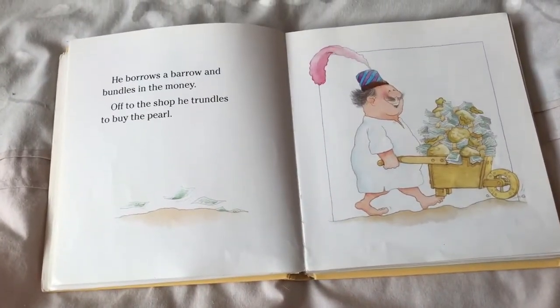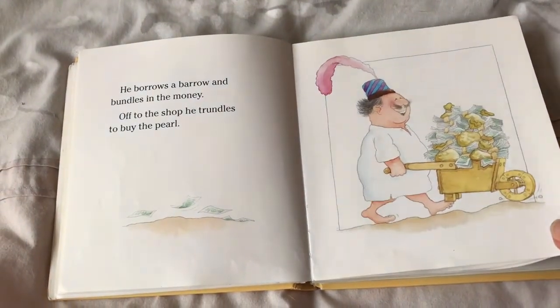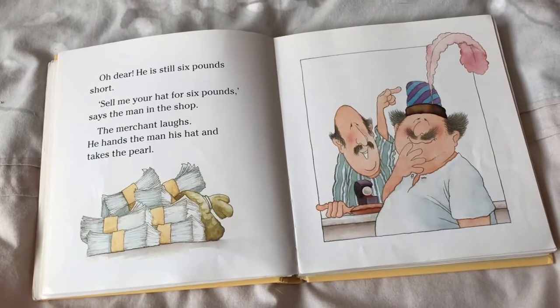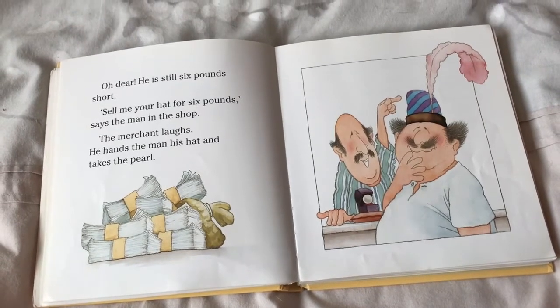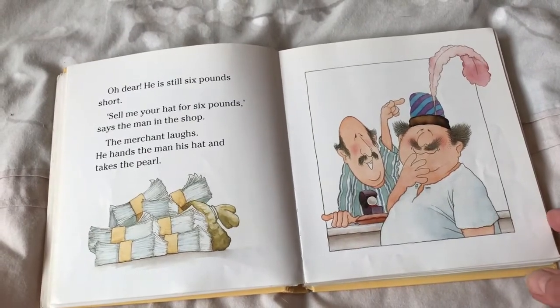He borrows a barrow and bundles in all the money. Off to the shop he trundles to buy the pearl. Oh dear, he hasn't got enough money. You'll have to sell me your hat for £6, says the shopkeeper. The man laughs. He gives the shopkeeper his hat, and at last he can have the pearl.